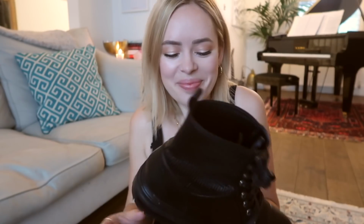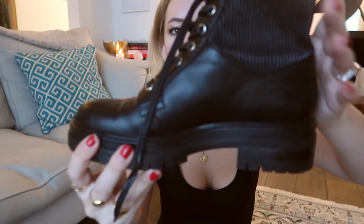They've been out of stock in my size, which is the 38.5 if you're interested, for so long, and they suddenly came back in stock, and I just love them so much. I've been wearing them with tights and mini skirts, or I love tucking in black skinny jeans. I think that looks the absolute best tucked into these. I just think they're amazing.